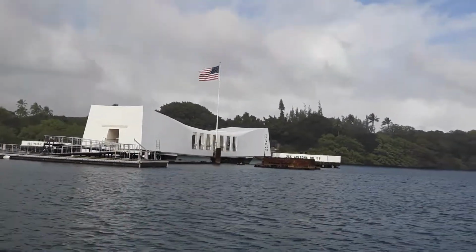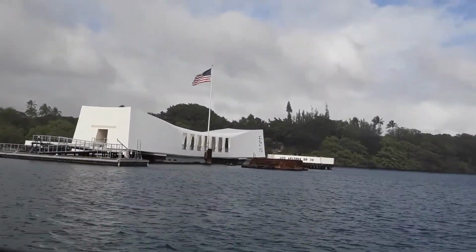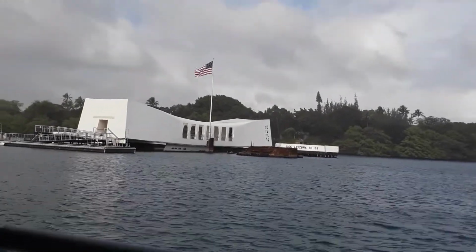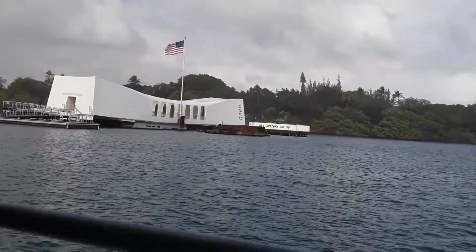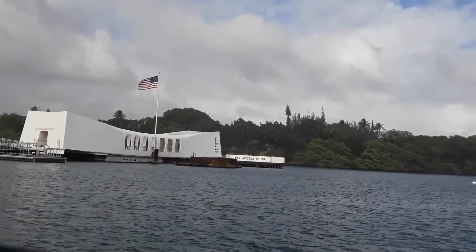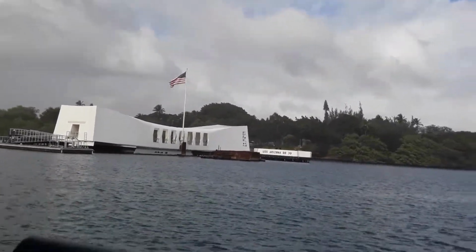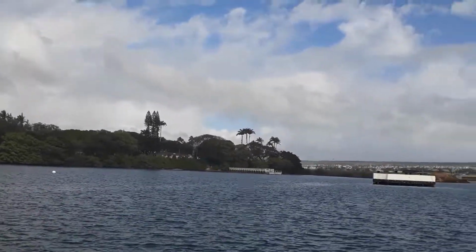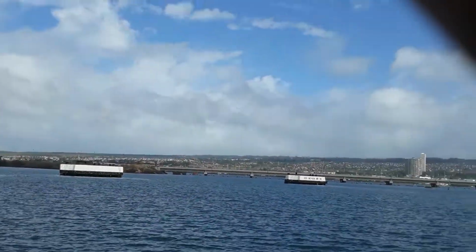Those were built into the design to let light into the memorial, but through the years, some people have come to see it as a 21-gun salute or marine standing at attention in white grass. Now we can see some of the features of the Arizona sticking out of the water. The flagpole is attached to the original mainmast.